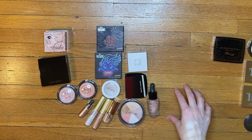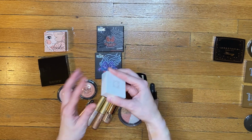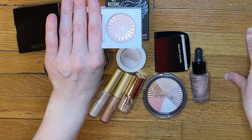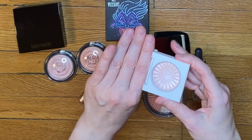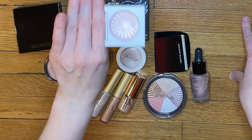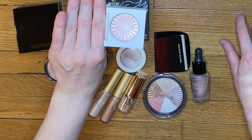Okay, I have two highlighters from Ofra Cosmetics. I have their highlighter in Pillow Talk, which I really enjoy. This is actually half of the Samantha March inspired highlighter. She combined this shade together with, oh gosh, now I'm blanking out on it and it's going to be bothering me probably the rest of the night until I'm done filming and I can look it up. But I'm sure those of you that watch YouTube regularly or follow Samantha know exactly what I'm talking about.